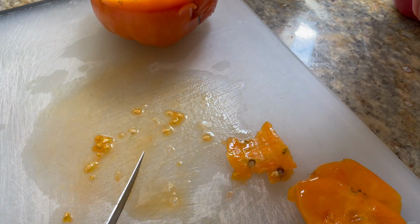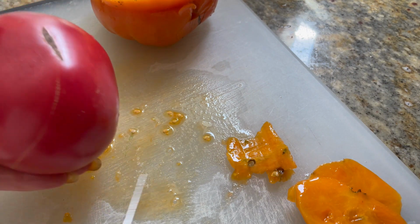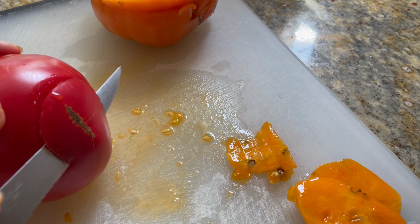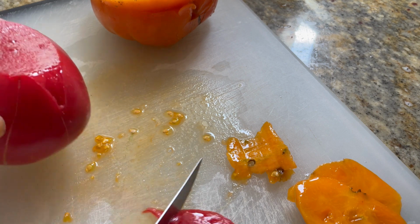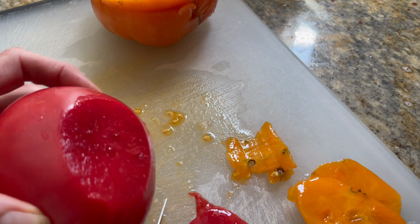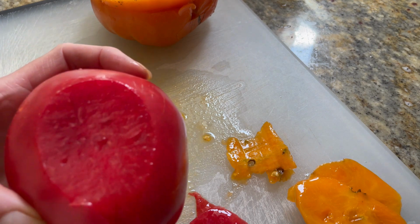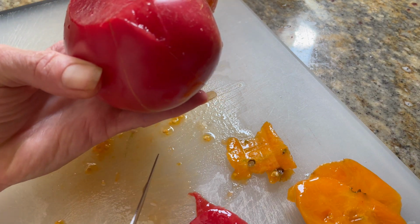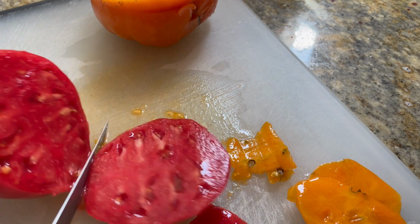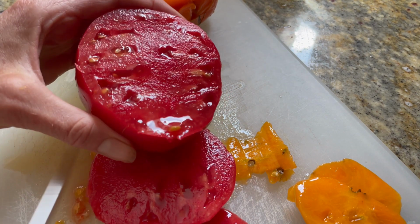Now, the next one that I'm going to cut into here is the Oxheart. And again, I'm going to do the same thing where I just cut that little bit of a butt off. Look, Farmer John, look at the inside of this tomato. This is incredible. Oh man, wow. Beautiful red. Oh my gosh, look at the inside of this tomato.